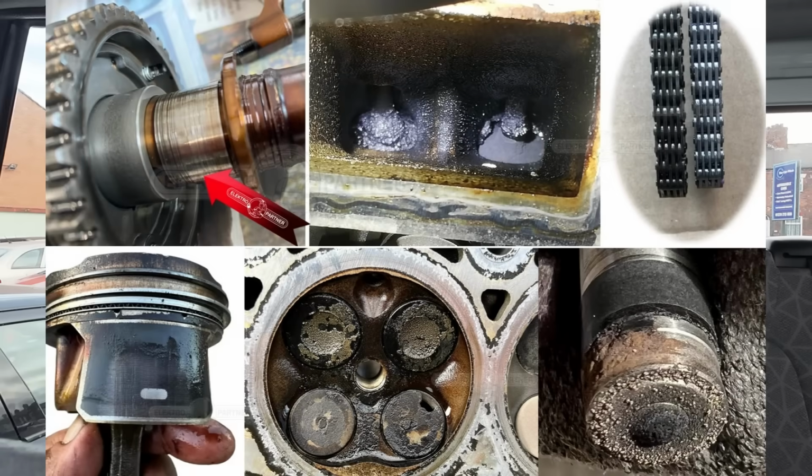We've also seen this engine suffering with head gasket failure as well, so overheating, probably not helped by the fact that the engine is completely all aluminium. Throw that in with oil burning all the time, and also problems with the piston rings, loss of compression, and timing chains that can just literally completely destroy themselves at a moment's notice. This is not an engine that I would recommend to anyone.